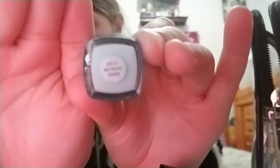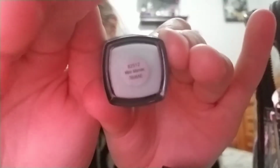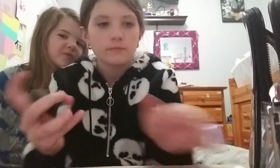Mint Maniac. So, in order to use this properly, you have to put it on for a week in order for it to actually work. It doesn't smell like mint. It smells kind of bad, actually.